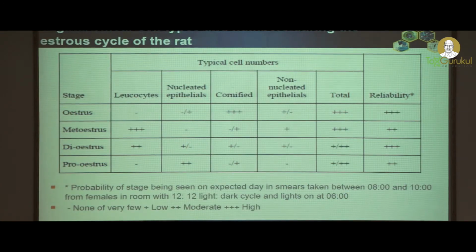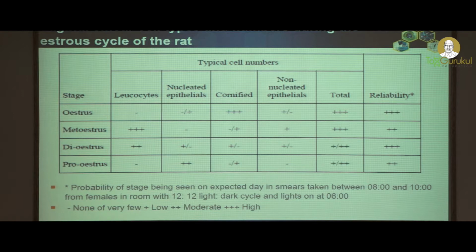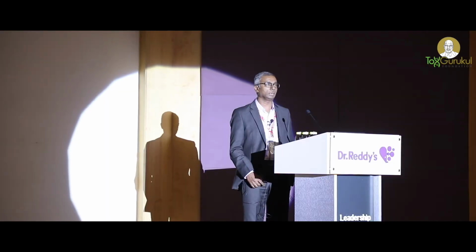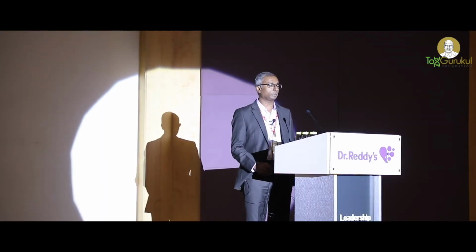In the vaginal smear, the cell types and the number both vary from stage to stage. I will not go over this because the histological appearance is more important for the toxicologist. So, for Proestrus, I have a picture of the ovary, uterus, vagina and the vaginal smear here for all of the stages. It is the late tertiary follicles that characterize it in the ovary. That is the easiest component that you can identify to call it Proestrus.